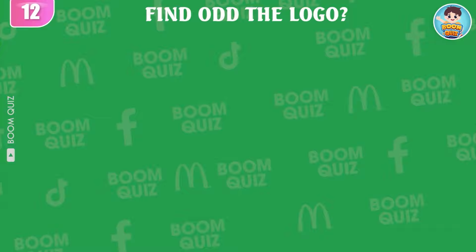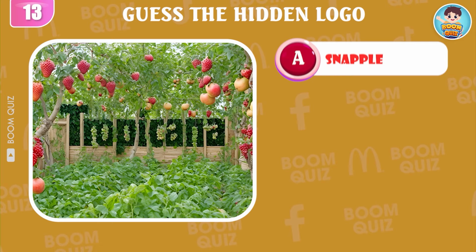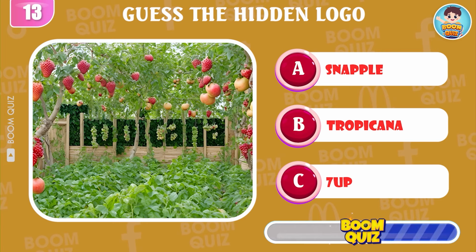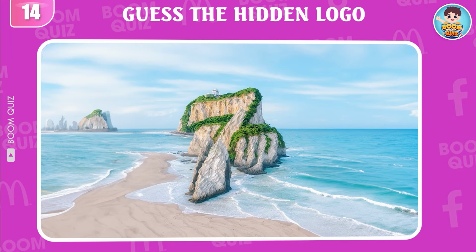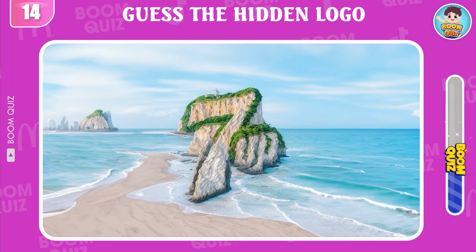This here. Round 13, which logo is this? It's Tropicana. Round 14, do you know this logo? Wow, it's 7 Up.